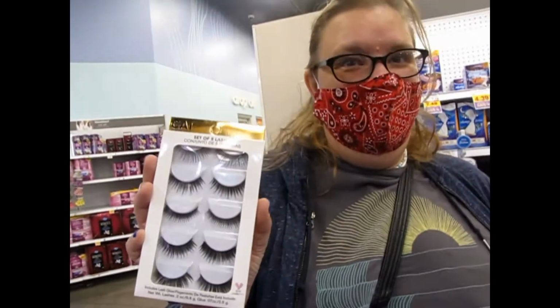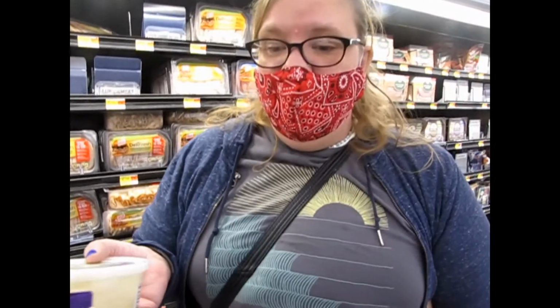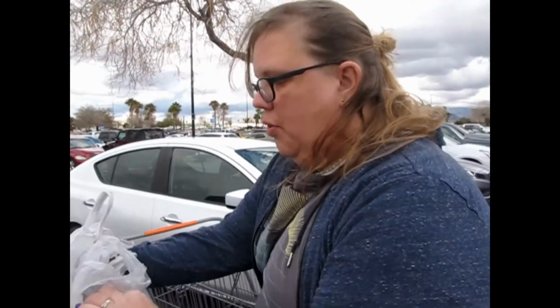We're also getting fake eyelashes. Our next item is going to be rubber cement. We also got some fresh mozzarella balls. And then we got some Snickers, and then the box. Okay. Here you go. Here are our Walmart purchases.